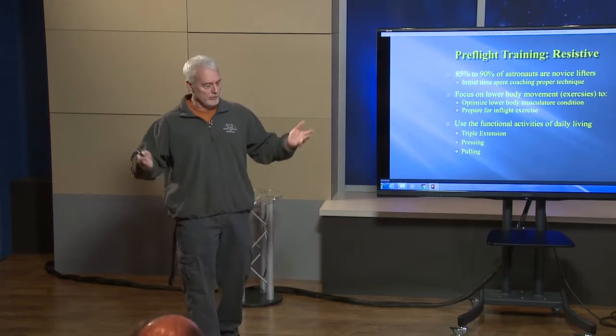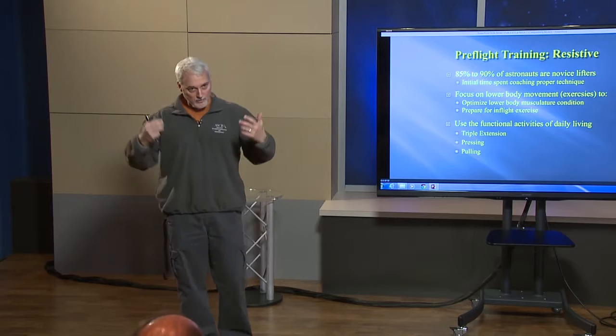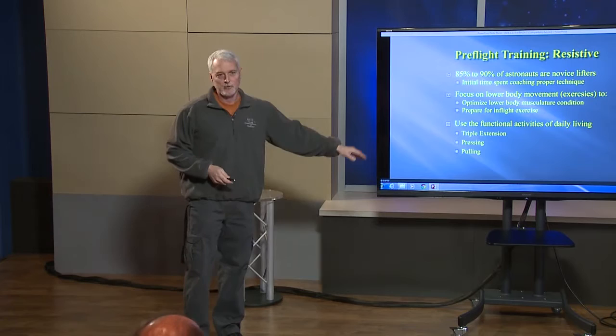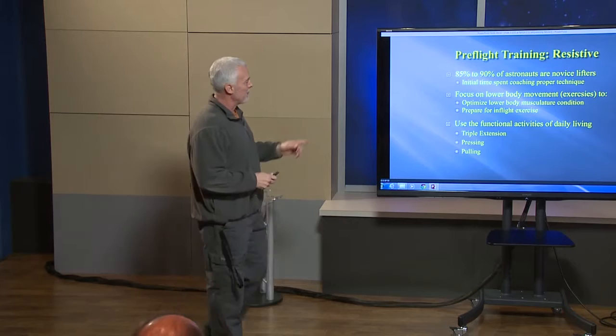Pushing or pressing would be anything moving away from the body, pulling to the body. And we can do that in vertical, horizontal. We manipulate it all over, again, as many different angles as we can. There's also a fourth category, which would be a combination of triple extension plus pulling and pushing, but that's a very, very advanced type of lifting, all right?